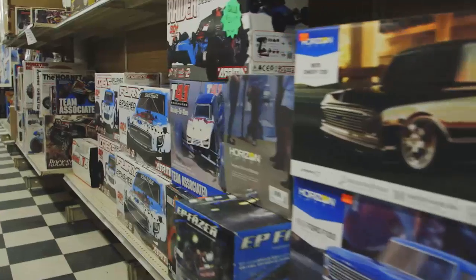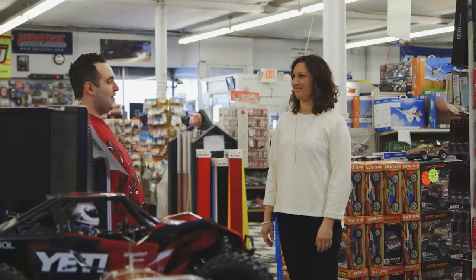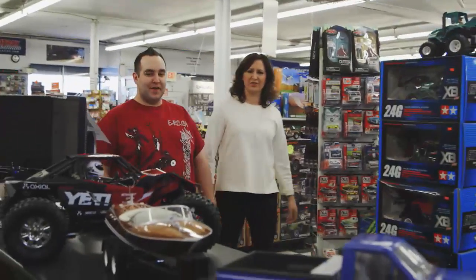What gets you so passionate about this job? You can create whatever you want, and you can make it look however you want. But you know what? The great part is helping people out and making sure they're getting what they want and seeing the passion and the joy that they get out of it. So here's some of our cars if you want to take a look. Yeah, for sure.